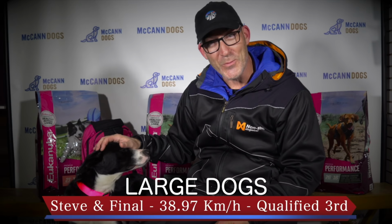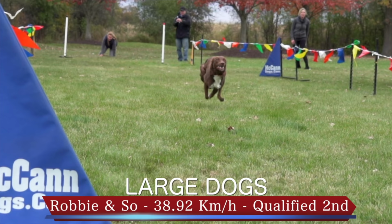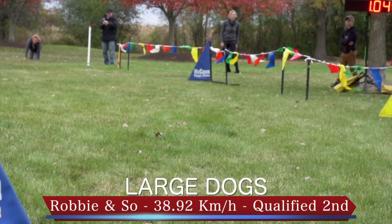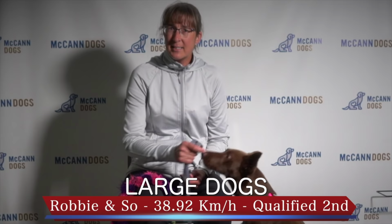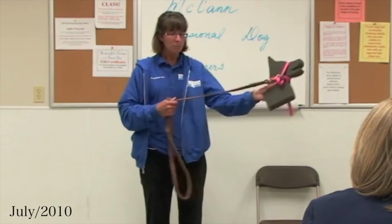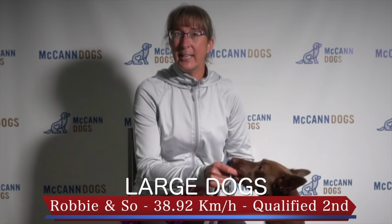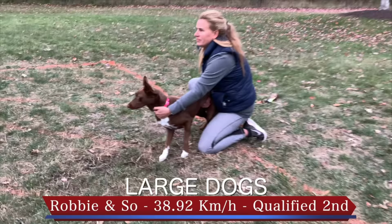Hi, I'm Robbie Stevenson, and this is my Border Collie, So. She is 15 months old, and she's just starting to get into dog sports and having lots and lots of fun. I've taught classes at McCann's for 14 years, and then unfortunately had to move away, so I had to give up my teaching job. But I'm thrilled to be back now. I'm back working online, and I'm loving teaching and giving all sorts of advice online. And we're really looking forward to this afternoon's competition. So is excited, and I'm hoping she'll give me everything she's got, which is usually 110%.